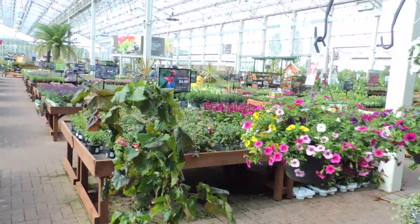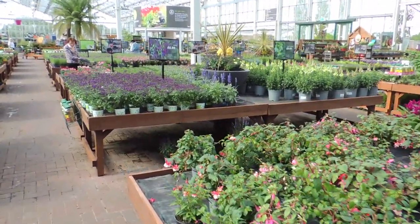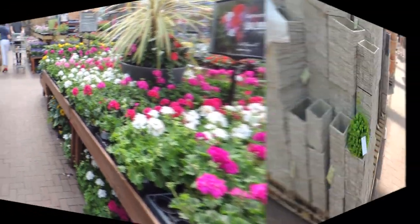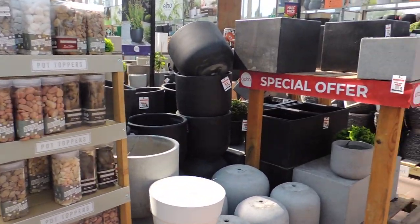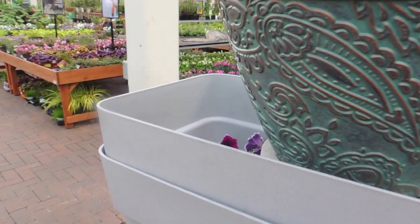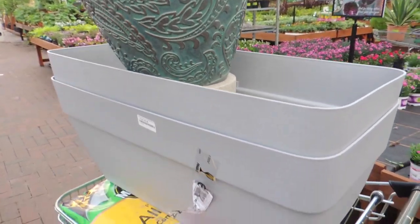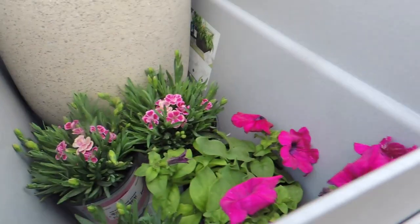Look at this. Look at this greenhouse. Amazing. And they have a variety of plant pots you can get here. And I love specials. Alright, so this is what's in my cart so far. Some flowers, some pots, trough, more soil, more flowers.